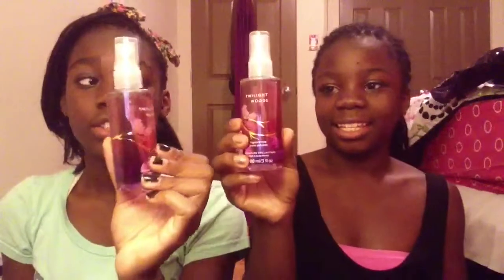That smells delicious. The next one we got was Twilight Woods. OMG, that smells so good. This is like a signature one, but this smells delicious. Twilight Woods used to be like a men's perfume, I think. No, it wasn't. Well, I don't know, I think they redid the smell because this is not how it used to smell. It smells so much better now. It smells sweet and yummy and it got on my nose.